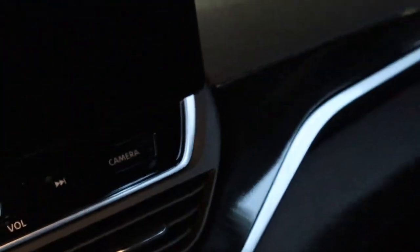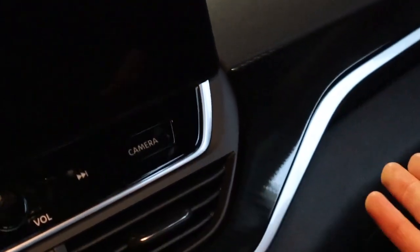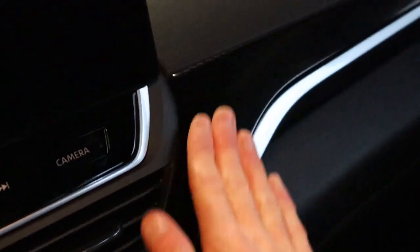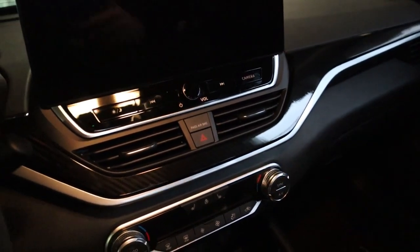Overall, I just think it looks a little bit on the cheaper end, and I would have preferred them to add maybe even piano black plastic or a little bit more of this aluminum that you see on the door panel and you kind of see right below this fake carbon fiber. It would have been nice to have some sort of textured material here as well. So something a little bit different than what they included is what I would have preferred.